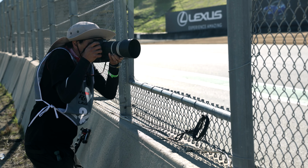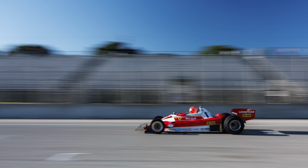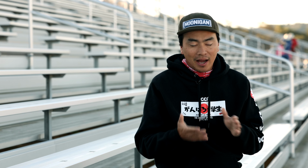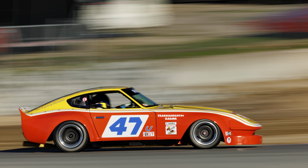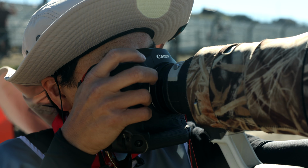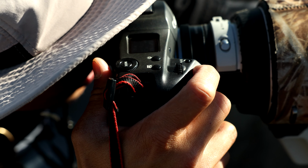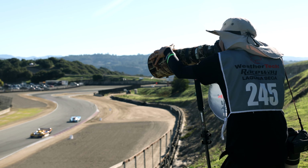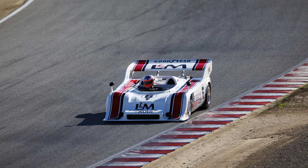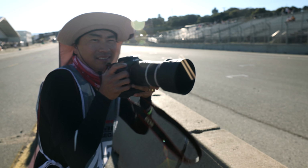Everything about it, including the very minimal rolling shutter. I'm panning these cars, they're going so fast, but I can't tell that there's any rolling at all. It's so fast in terms of refresh rate. It's 120 frames per second. And as you're laying on that shutter, you can still keep the subject in your frame no matter where it goes.